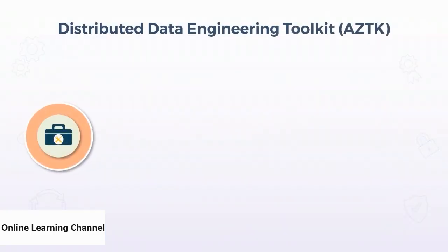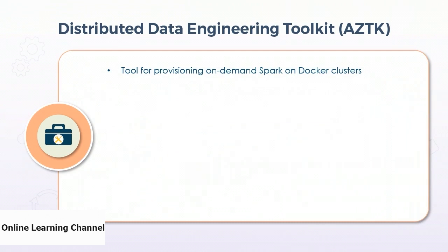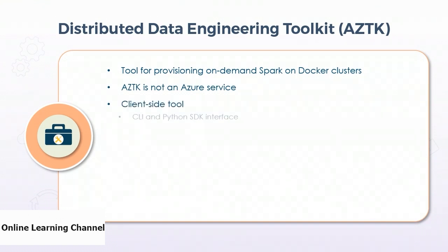Now let's discuss the Distributed Data Engineering Toolkit, otherwise known as AZTK. The Azure Distributed Data Engineering Toolkit is a tool for provisioning on-demand Spark on Docker clusters. AZTK is not an Azure service. Rather, it's a client-side tool with a command line interface and a Python SDK interface that's built on Azure Batch. This option gives you the most control over the infrastructure when deploying a Spark cluster.